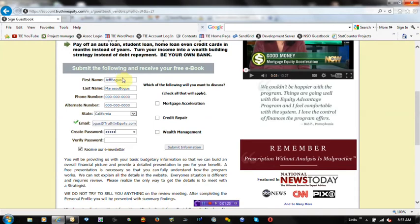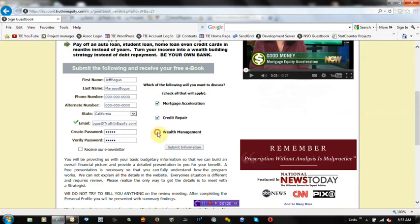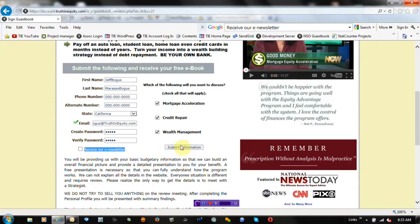create a password for them, checkbox what they want to hear about. Let's just checkbox all of them. I unchecked receive our newsletter because you may not want your customers receiving our newsletter because it's going to be specific to me marketing my stuff, not EA team stuff. But we can curtail that. Submit the information.